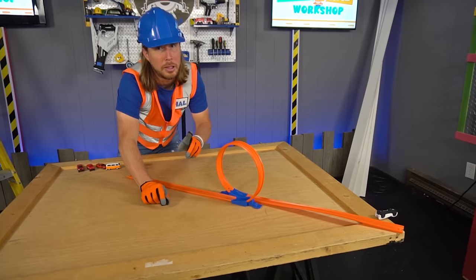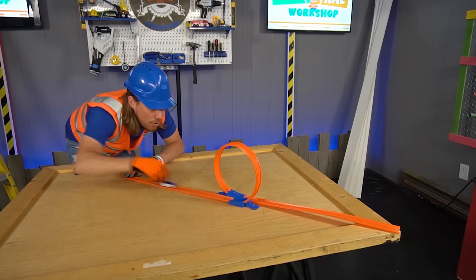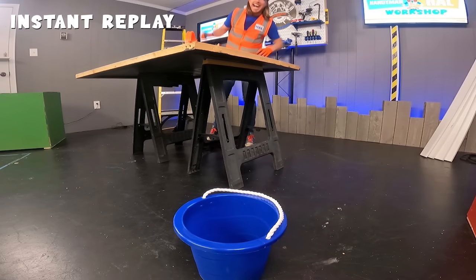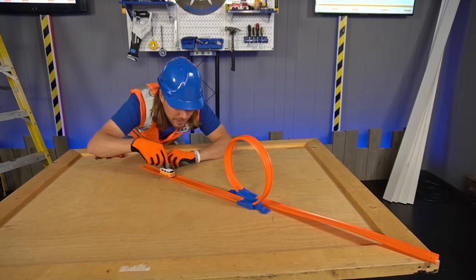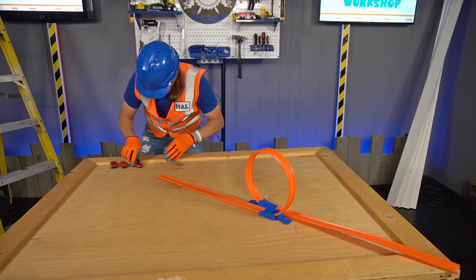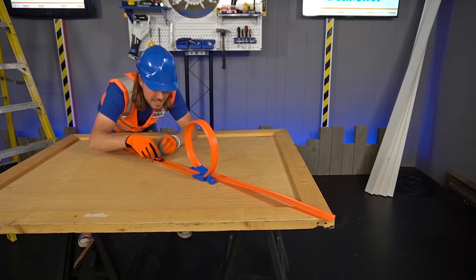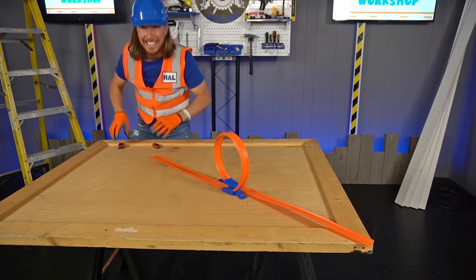Oh, yes. But it crashed on the end. Oh, let's try it again. Let's see. Oh, yeah, there it goes. And in the bucket it goes. That was awesome. Let's try the van. Let's see if we can get it. Oh, almost. Almost. Oh, a truck. We'll try a truck. Let's see, here we go. Oh, almost, almost, almost. Let's see. Oh, so close. Isn't this awesome?